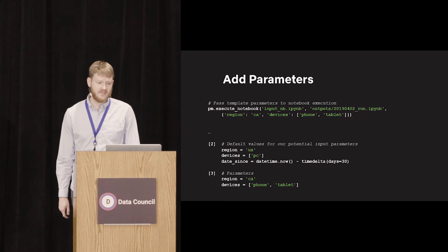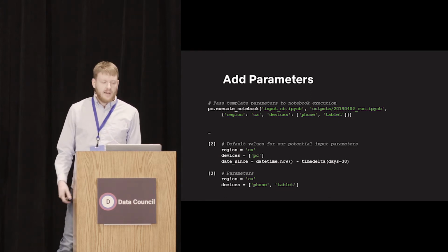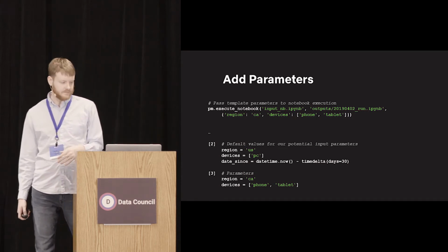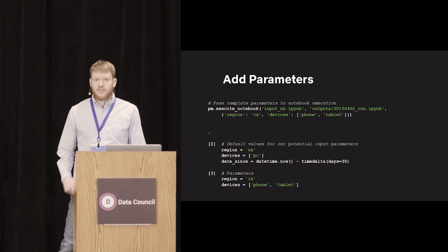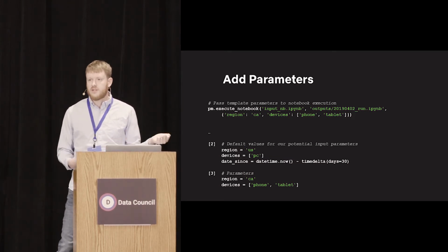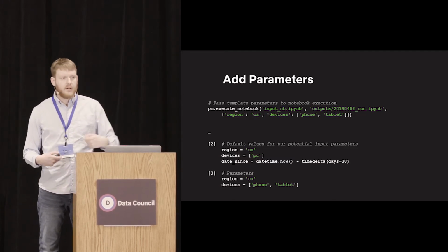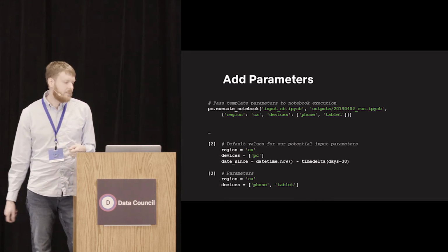It has another really nice feature that's introduced. This is the ability to templatize your notebook. So you have the ability here to actually add parameters that get passed and injected into the notebook. So here, let's say we have some notebook that wants to count the number of viewers on devices in certain regions. Now, if you think that's a pretty useful little integration, maybe just do a quick query and make a graph, or do a query and ask another system to join that data.